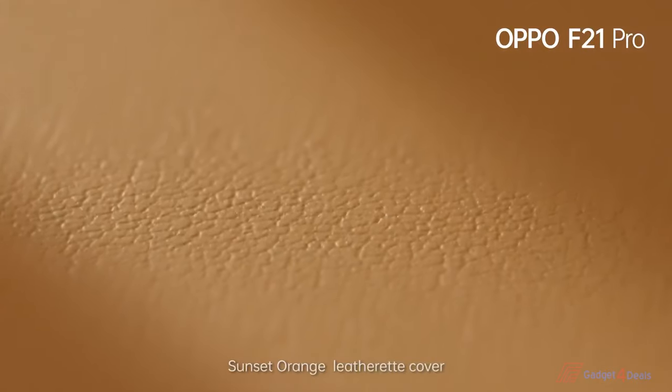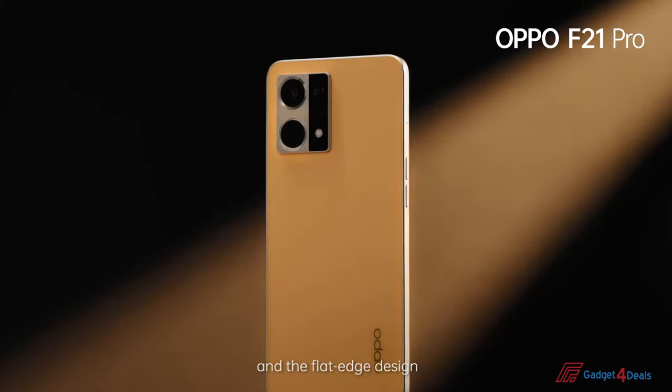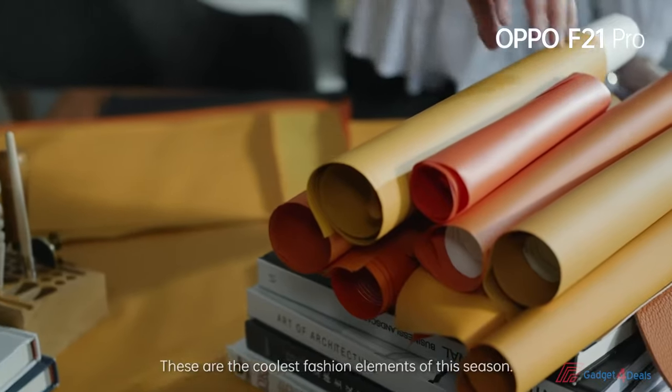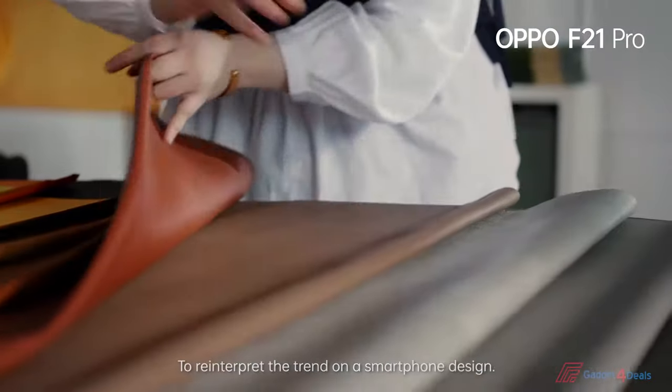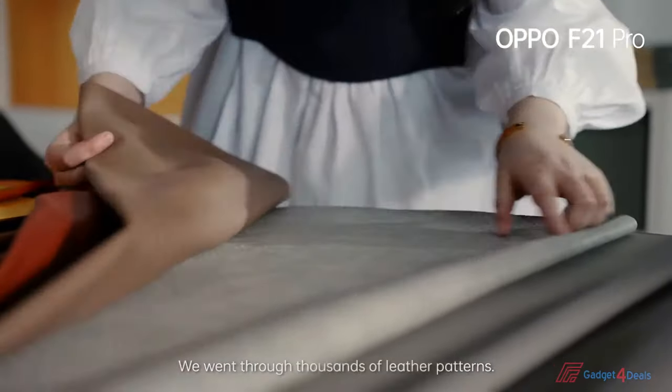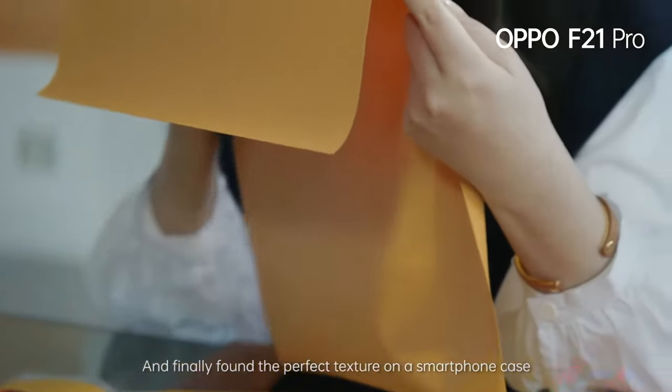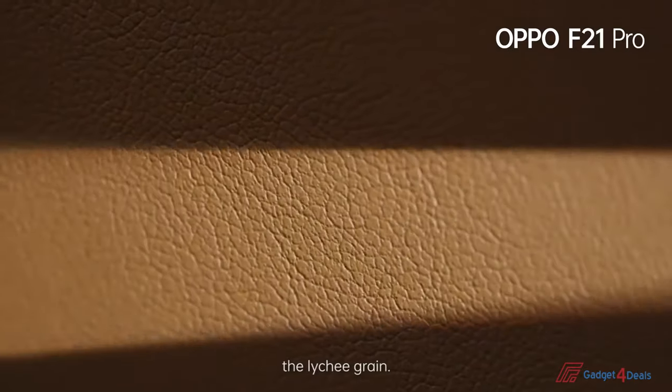Sunset orange, leatherette cover, and a flat edge design. These are the coolest fashion elements of this season. To reinterpret the trend on a smartphone design, we went through thousands of leather patterns and finally found the perfect texture on a smartphone case, the lychee grey.